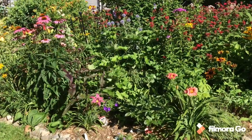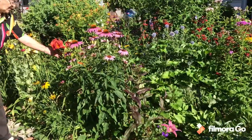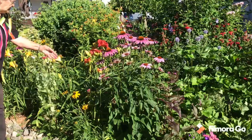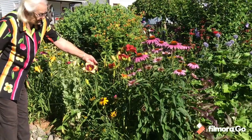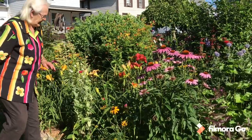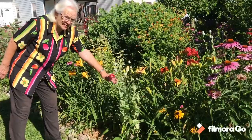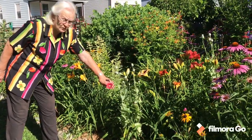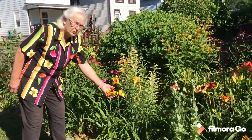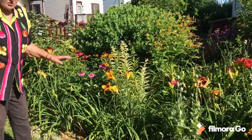And then we come up to this beauty. She's called Fire Breathing Dragon. This one is called Lies in Lipstick. Unfortunately, they only last one day, but they are beautiful for that day. We have some poppies that planted themselves, but I think they're beautiful. More daylilies. This one is called Fooled Me. If you want a daylily that produces many blooms, she is the one.